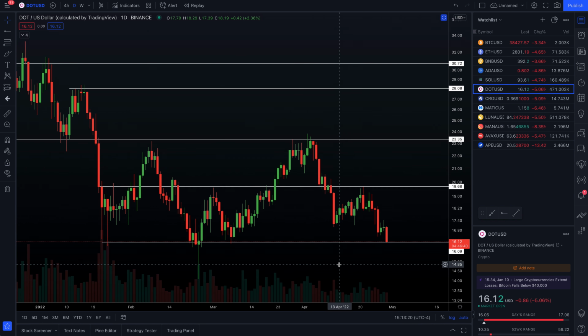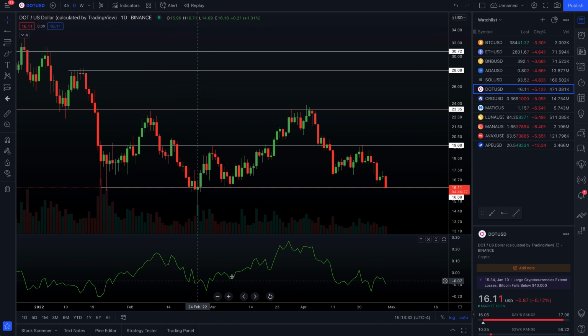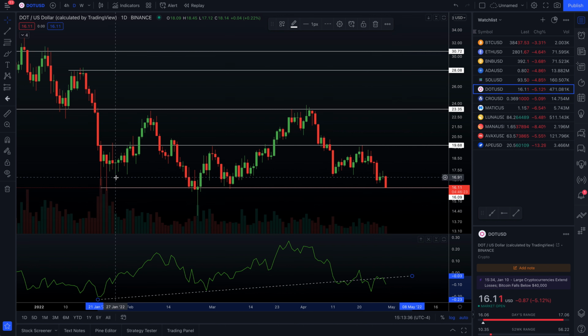Something that I do want to do just because we are making equal lows is I've already fired it up here. We have the Chaikin Money Flow, CMF people call it, down below. And this is just one of those studies. You could use the RSI, the MACD, whatever. I like to use the CMF. Nonetheless, what I'm getting at here is we have all of these roughly equal lows.